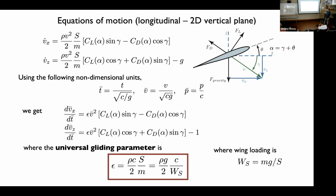It's just rho g over 2. That's basically constant for all gliders through air. And then there are things that are dependent on the animal, which are the chord length and wing loading. Wing loading is just the weight divided by the surface area of the airfoil. We can do a further rescaling with this universal gliding parameter.